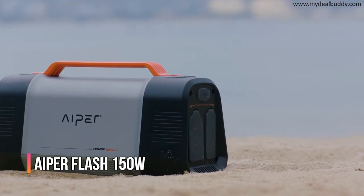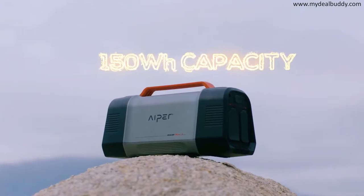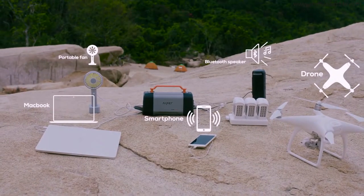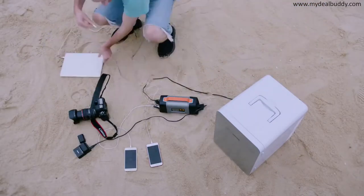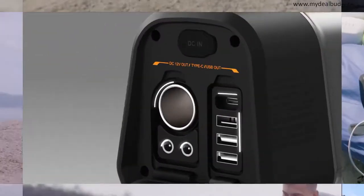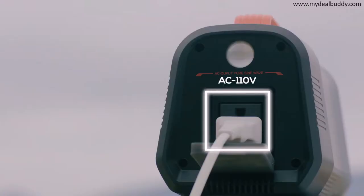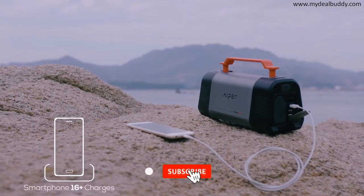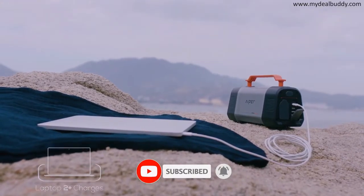This is Aiper Powerhouse. It charges computers, phones, drones, batteries, you name it. It has 8 charging ports and can charge a phone 16 times or gives a full charge on a MacBook twice.